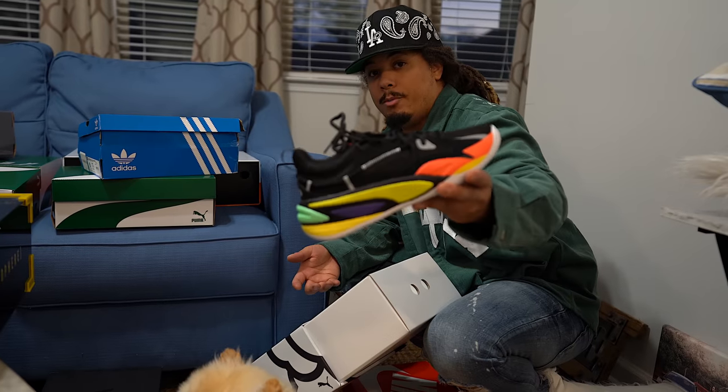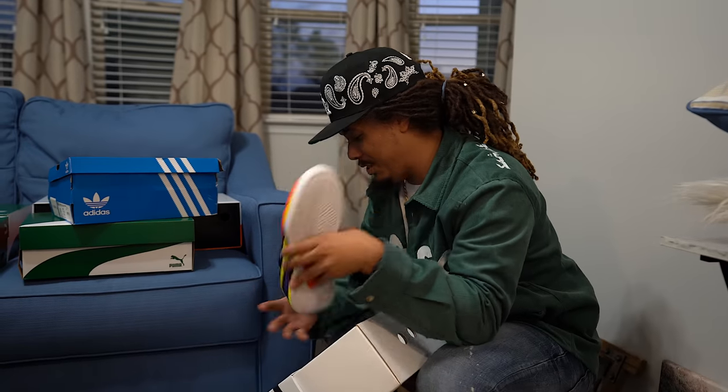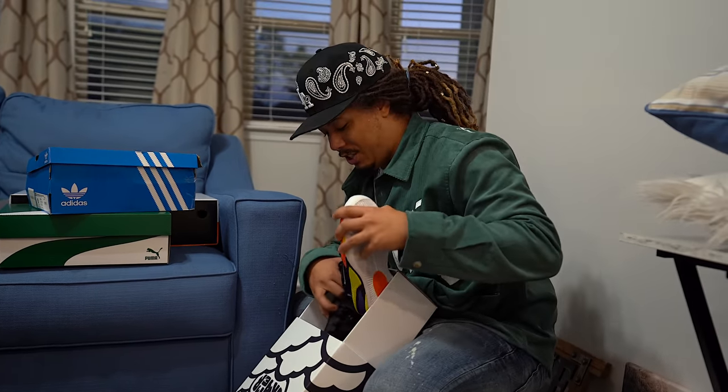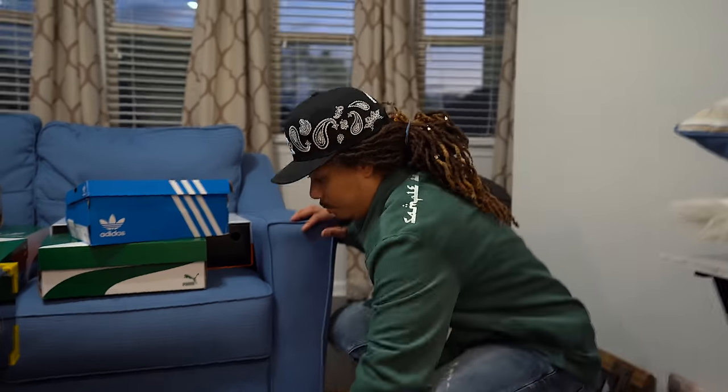We got the RS Dreamer right here. These are J. Cole's shoe, like his signature shoe right here. Forgive me, J. Cole, I know exactly who you are. I mean, you, bro, you light skin with dreads, bro. But this is like his first signature shoe. I think these are dope, man. And it being his first one, extremely, extremely dope.